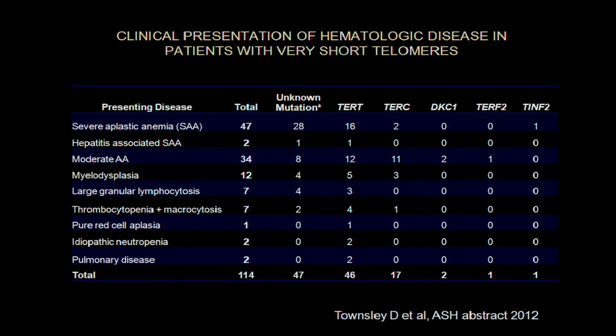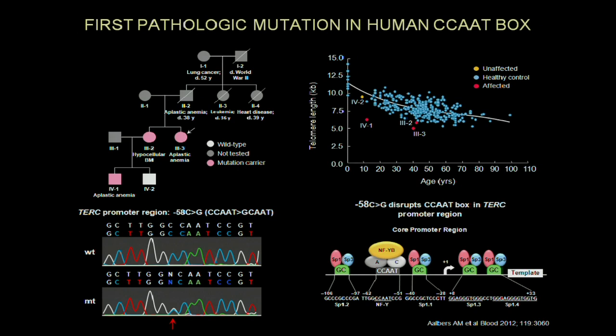There's a very wide range of hematologic disease that's associated with telomere gene mutations, from moderate aplastic anemia, MDS, aplastic anemia, and even leukemia. A few subtle points about the telomeropathies.